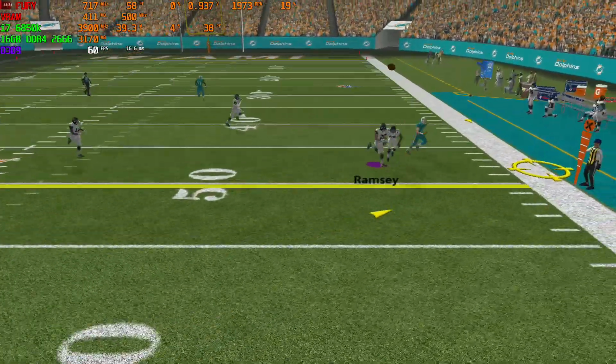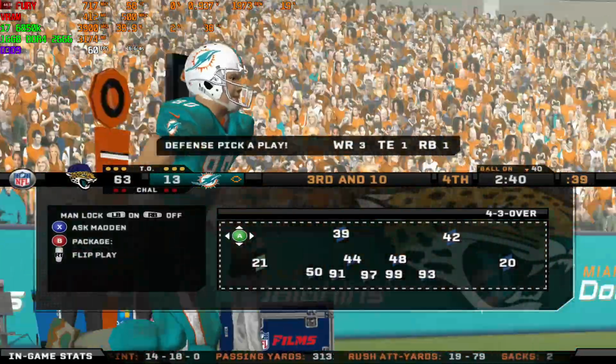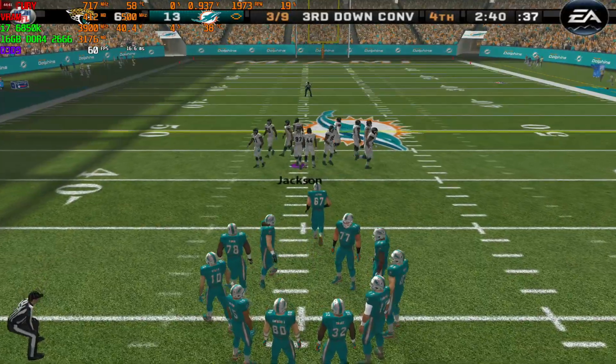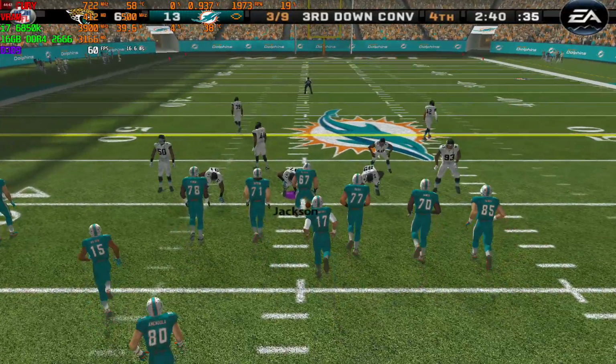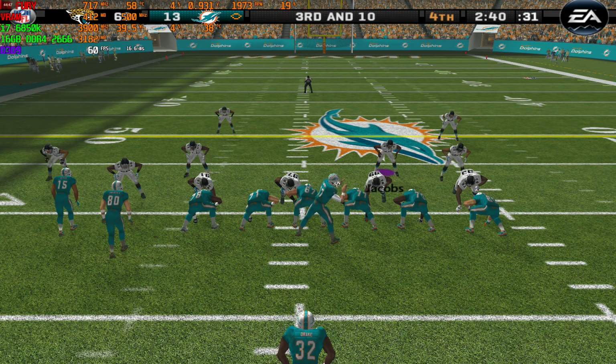With the throw. Number 80 was his intended target. Number 80, the intended receiver on the play. Third and 10. Ball on the 40-yard line. Jacksonville using three linebackers.